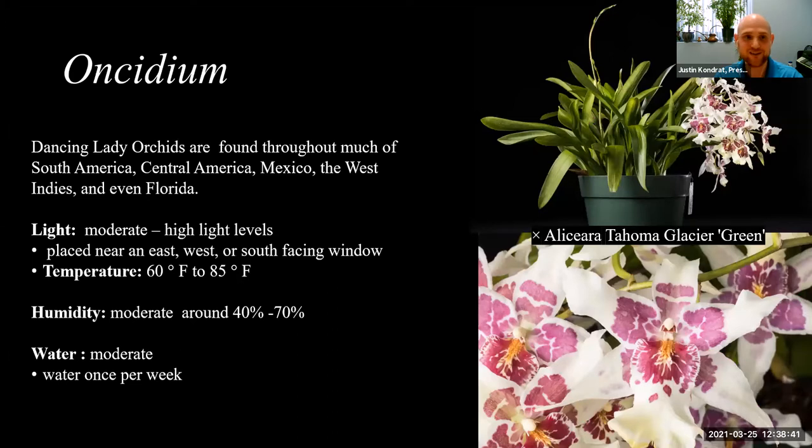There again, from Mexico to Central America, South America, and West Indies, and even Florida, we have native orchids in the continental United States. Light is going to be on the higher side, but they can deal with some dappled shade. So there again, east, west, and south facing windows, similar temperatures to what I've mentioned. Humidity level is going to be moderate, and then watering is going to be about once a week, moderate as well. And this is a beautiful specimen.